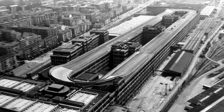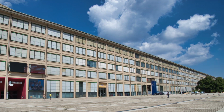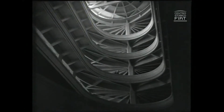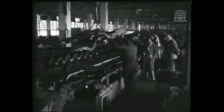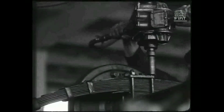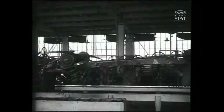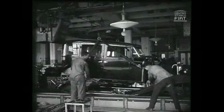Completed in 1923 in the city of Turin, the Lingotto factory was the largest automotive plant in the world. At 5 stories high and well over a quarter mile in length, it was, and still is, a behemoth. Unlike other factories of the time that were built over multiple stories, the Lingotto factory used a moving assembly line, spiraling from the bottom to the top. Raw materials would enter the ground level, and one level after another they would get transformed into different components and assembled into a functional automobile.